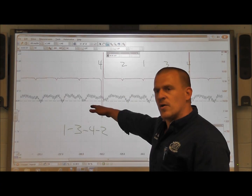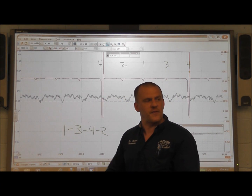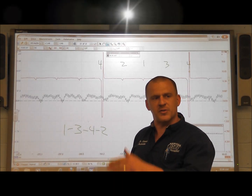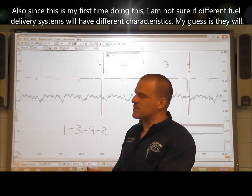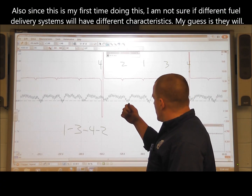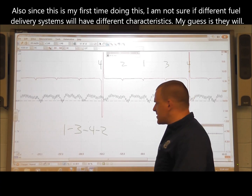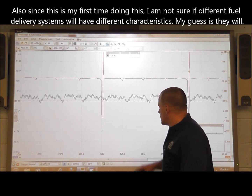I think it's important to note here that there are some other oscillations in here, and you have to remember that the fuel pump is going to create those pressure impulses too, and that can make this a little bit difficult. I think maybe what I'll do here is I'll unpause this and I'll unplug another injector, and we'll see what that looks like on the screen and see if we can see it in more detail.